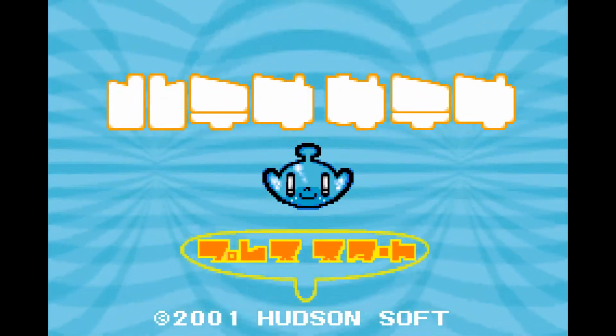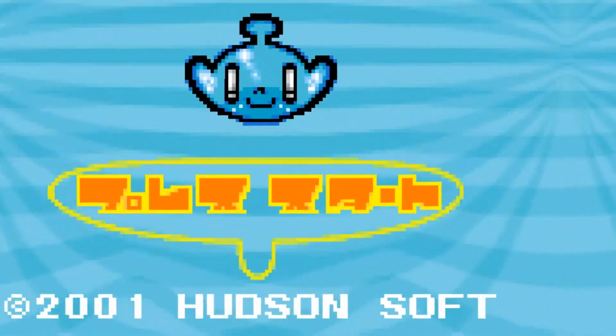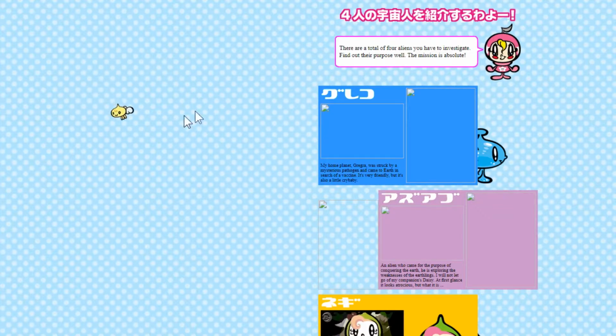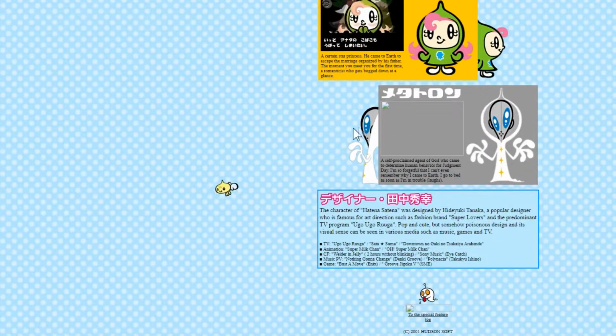Hatena Satena is a nonogram puzzler for the Game Boy Advance released in 2001. Unfortunately, it was never localized outside of Japan despite being published by Hudson Soft, which had already proven successful with other ventures. Aside from a couple of blog posts and scattered fan sites, there isn't much popularity around the game, which is strange since one of the first things you'll notice is the bubbly art style.